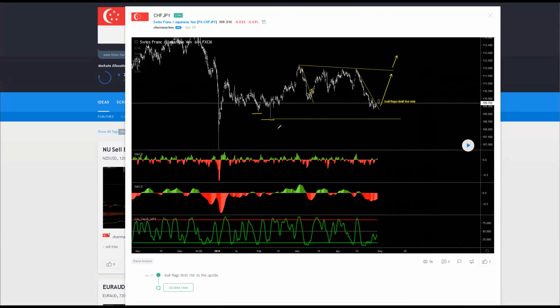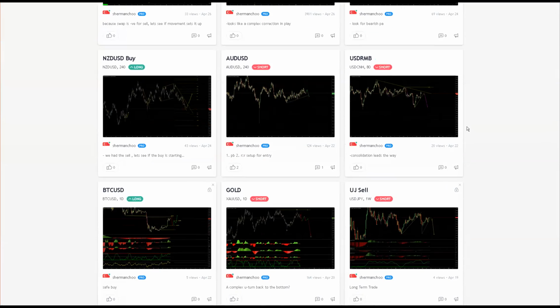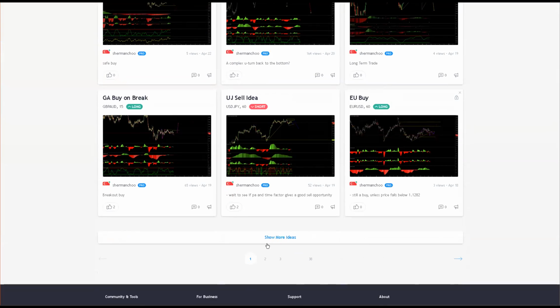But again here, there's always this fear that it could come down. That's why you cannot just take the buy. You take the buy here, the lot size has to be small because you've got to endure that big U-turn, like what would be seen on the Aussie Kiwi. The Aussie Kiwi made a big U-turn. Let me see if I can show that.